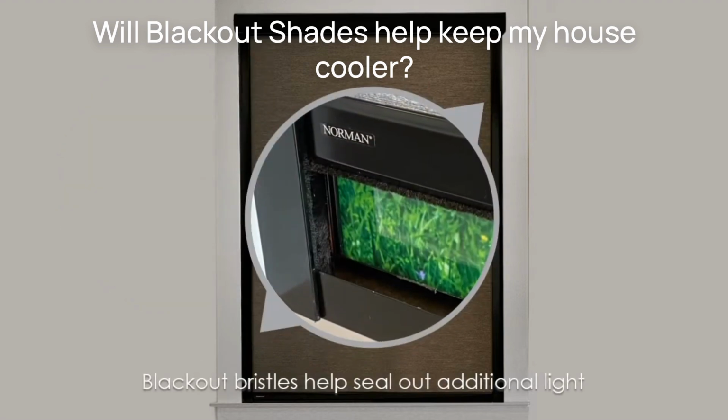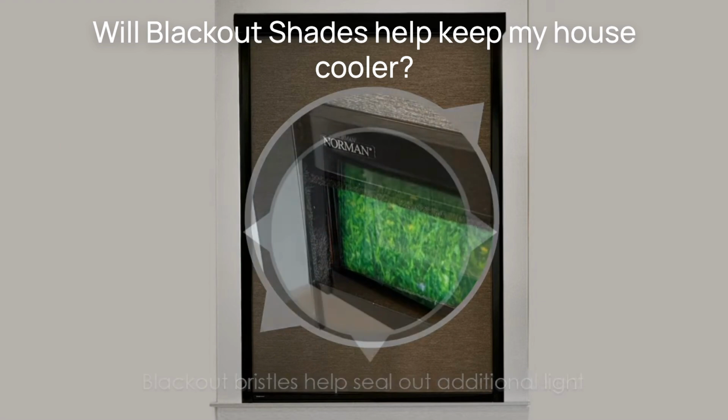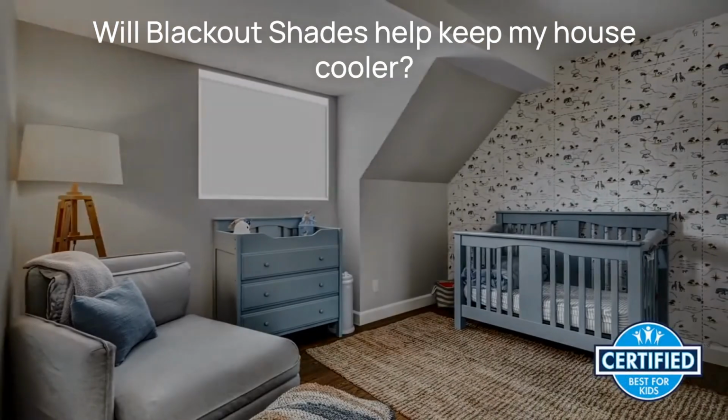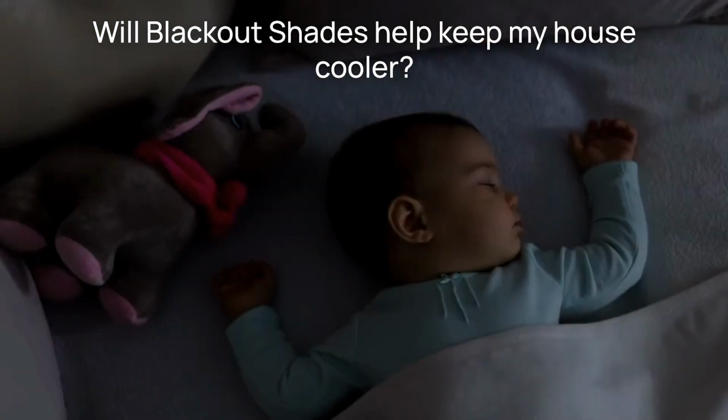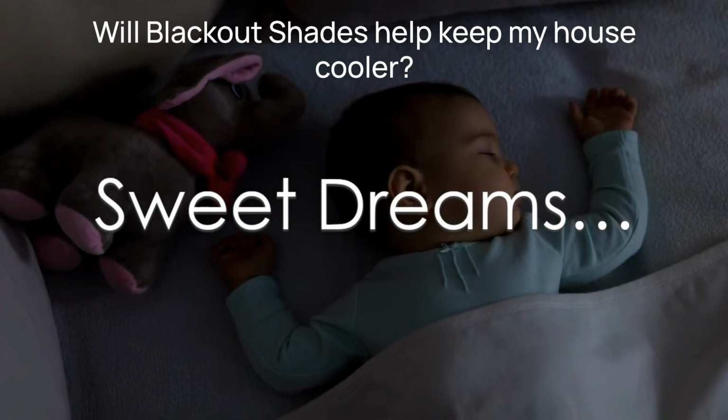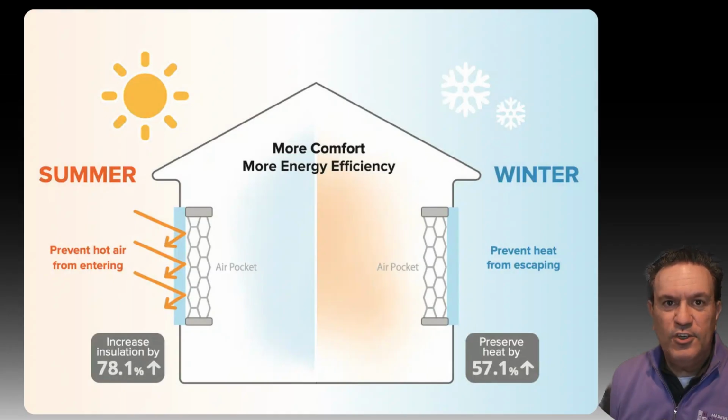Number 4, will blackout shades help keep my house cooler? Yes, blackout shades are not just for sleeping, they're also energy-saving superheroes. By blocking direct sunlight and heat, they keep your room cooler in the summer and reduce strain on your air conditioning. Think of them like sunglasses for your windows. Without them, your home absorbs heat like a parked car in the sun.